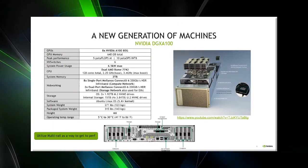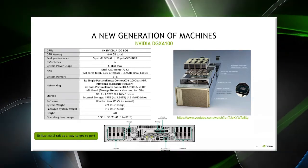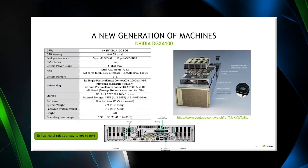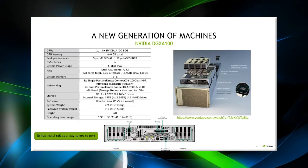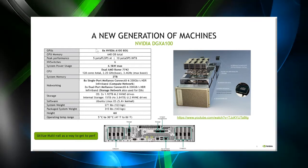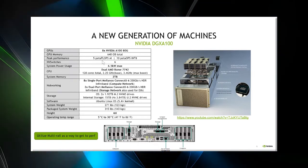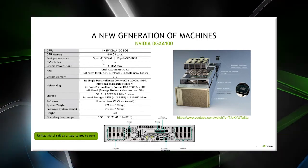As a new generation based on the A100 architecture, it has a lot of pretty interesting specific pods. So in a lot of NVIDIA servers, and the DGX is the flagship here, it has 8 A100 80 gig GPUs, right? A lot of GPU memory, system power of 6.5 kilowatt, which is significant while still being feasible for a server that size.